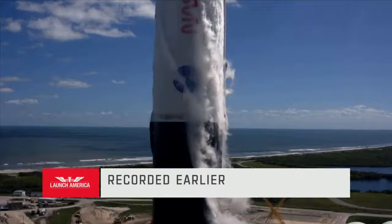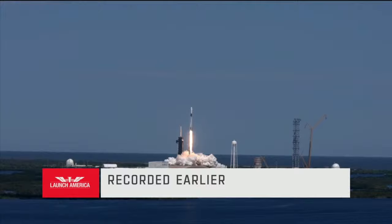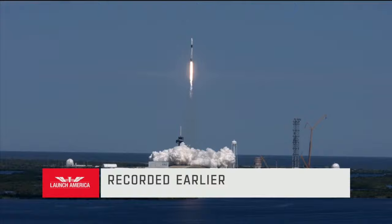40 minutes prior to launch, that crew access arm retracted, and at T-minus 35 minutes before liftoff, the launch escape system was armed, allowing the crew to escape the Falcon 9 on the launch pad or upon ascent should there be any anomaly with the vehicle. But it was not needed, as we saw a smooth ride into orbit.